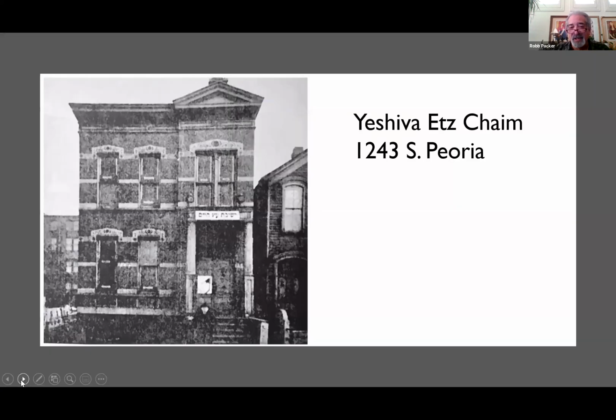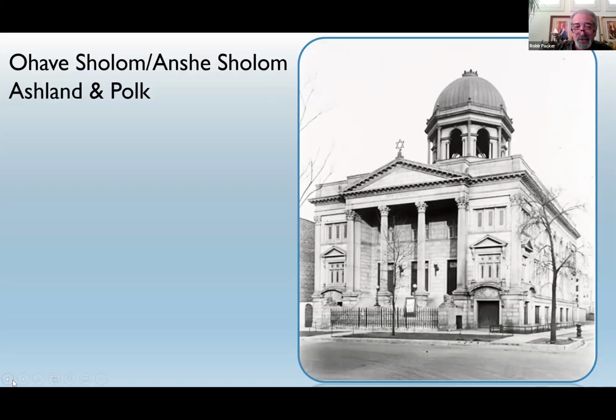And this was, excuse me, can you go back there once? Yeah. So this was here up until, so it was built in 1910 and in 1926 was sold to St. Basil's Greek Orthodox Church, and this synagogue congregation moved to the west side.